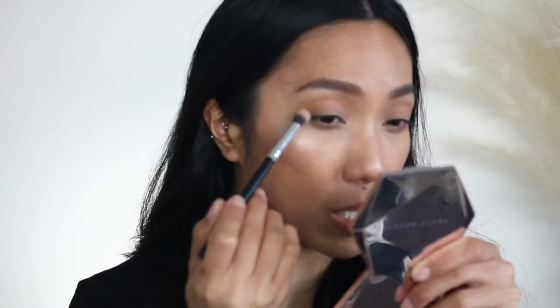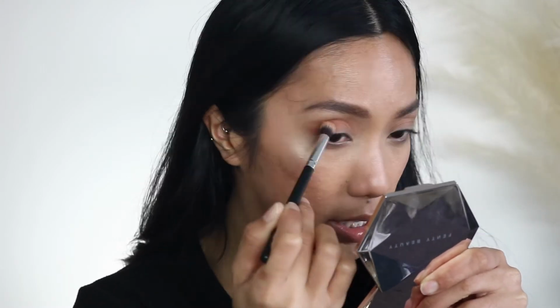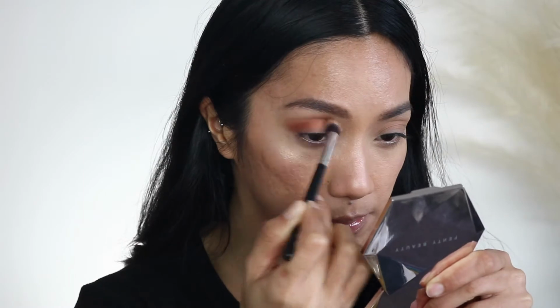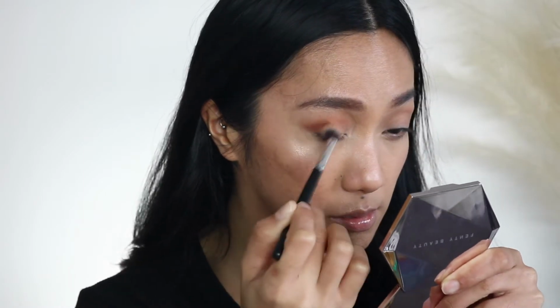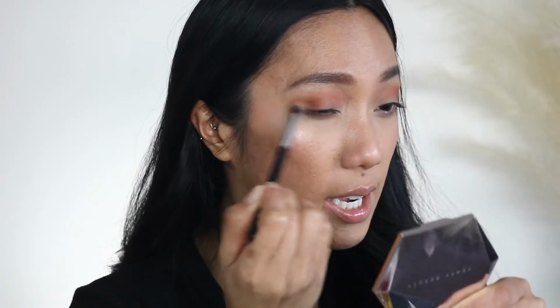So now that the shade is laid on, I'm actually going to go to the Carnival Candy because I really want that warm shade. So I'm going to use the same brush and pick up that brown shadow. Oh my god, the pickup. And I'm going to focus that on the outer V. Wow, this eyeshadow is so pigmented. So I'm going to slowly bring that into the inner part of the eye.